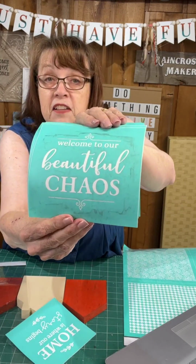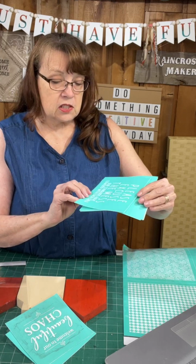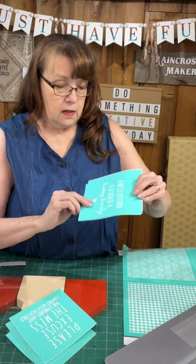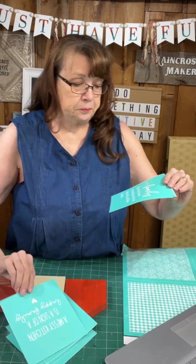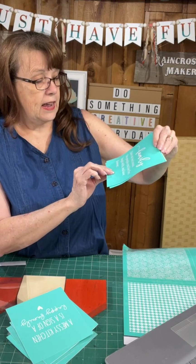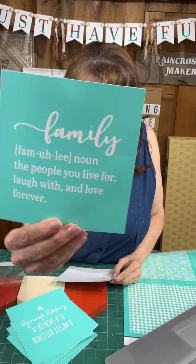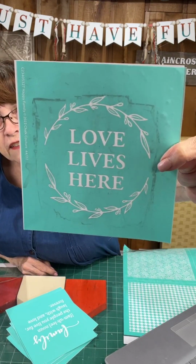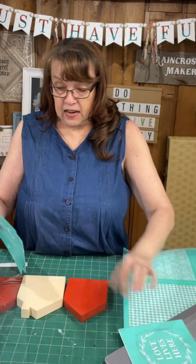That would be cute on one of these. Welcome to our beautiful chaos. That might be appropriate. Please excuse the mess. Our standards have lowered with each child. A messy kitchen is a sign of a happy family. Family, this is a dictionary definition. Noun, the people you live for, laugh with, and love forever. And the one we're going to use tonight is Love Lives Here.